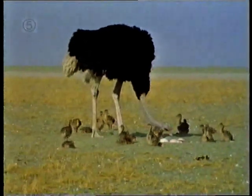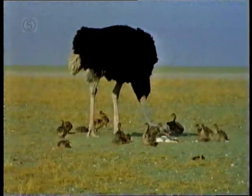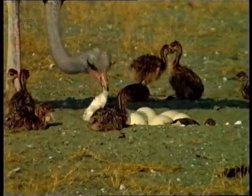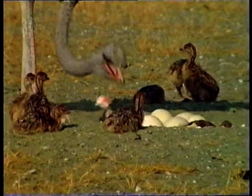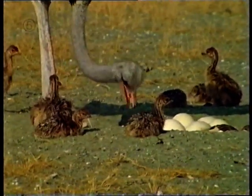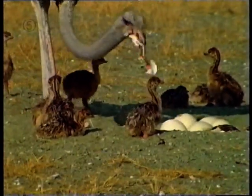Another chick is emerging, and it's the male who walks back to help it out of the egg. By eating the membrane, the male helps to remove scents which might attract predators, and he probably benefits from the nourishment as well.